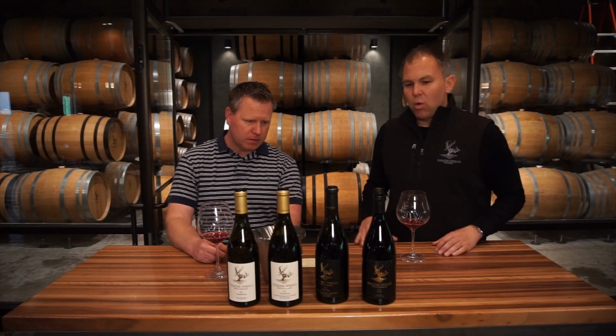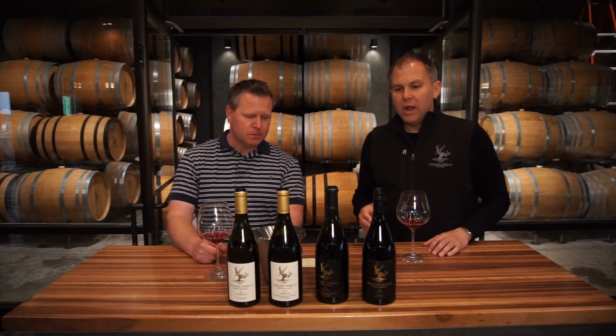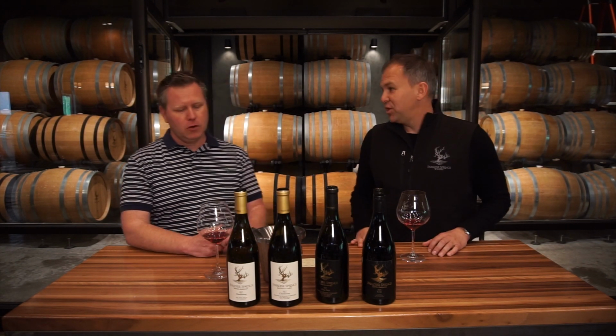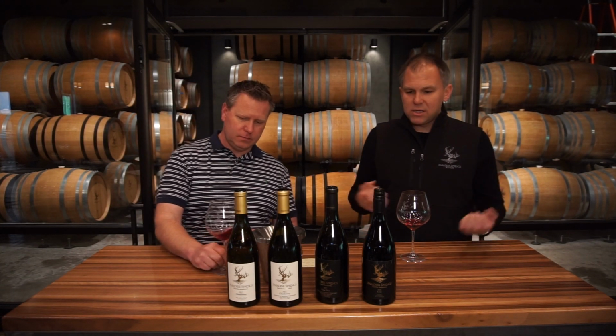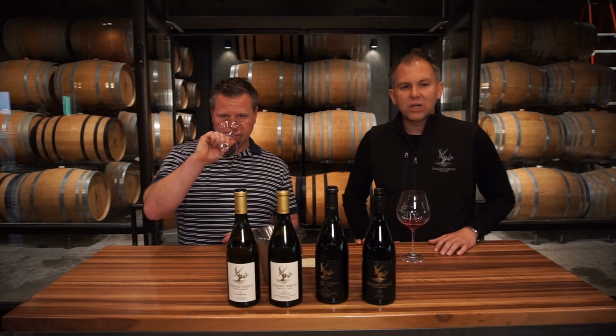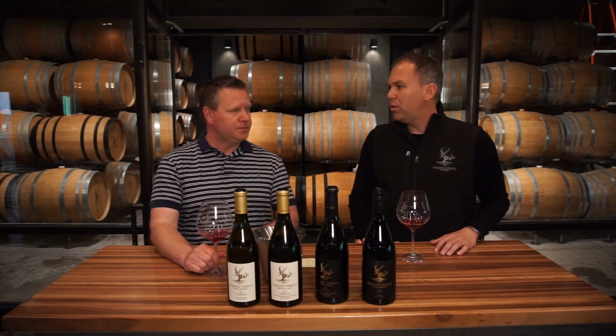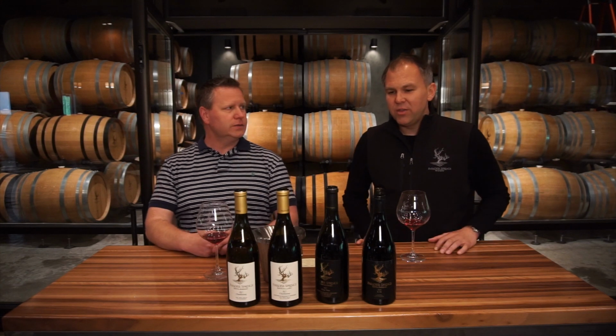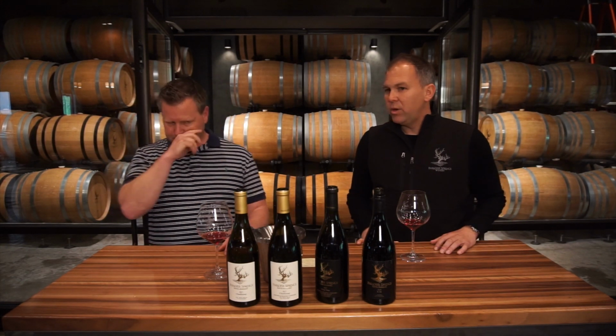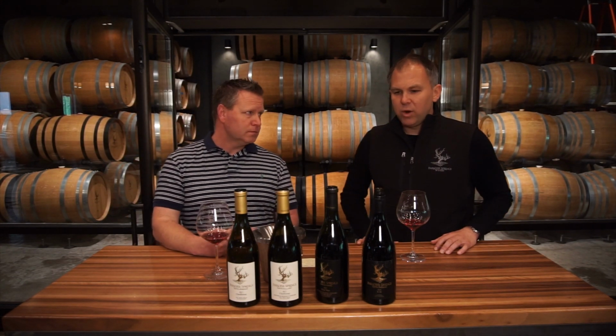This vineyard being so old and this block being so old, they don't even know what clone was originally planted. And so it's kind of a mystery. They have some ideas maybe, but there's no actual knowing what clone of Pinot this is, which gives it a mysterious factor, right? The origins of Pinot in Santa Barbara, we don't know exactly where they came from.